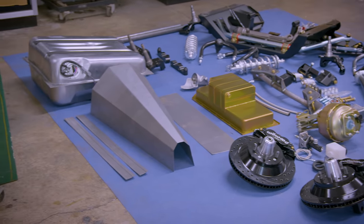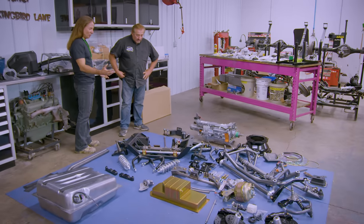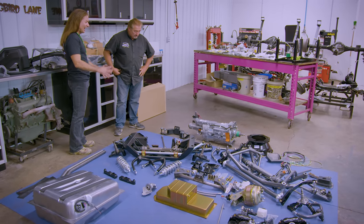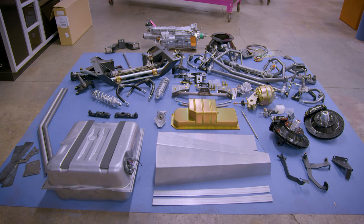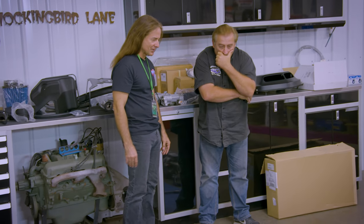Holy smokes. Well, I got everything laid out so you could make some decisions here on which parts you want to go with. I have a tendency to gravitate towards which direction I think you're going to go, but we can talk about some of the idiosyncrasies of the individual components. Okay. Transmission-wise, we can start with that.